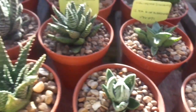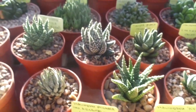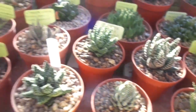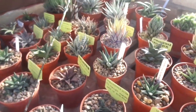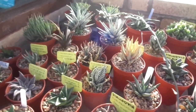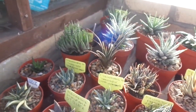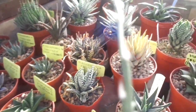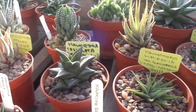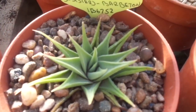So we've got a little Tulista section there, so we'll be featuring that when we come along to do the Haworthia series quite soon. Now, towards the back corner, we have the Haworthiopsis section. So this is the section of the old Haworthia grouping that was called the Hexangulares. And they were separated off by a couple of botanists based on the structure of the flowers.